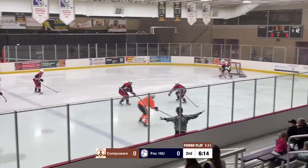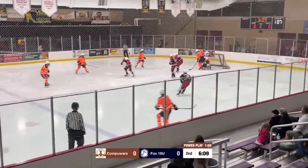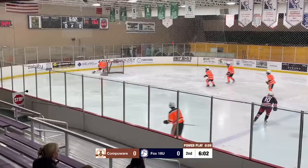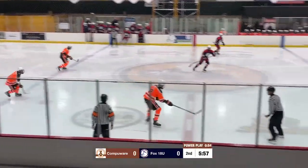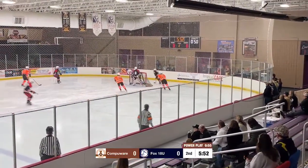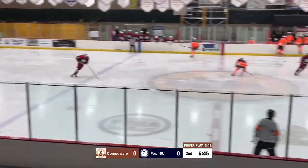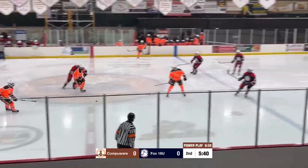Avery tried to collect, came off the end of the stick. That one knocked down by Backen's stick, I believe. Backen's going to collect and dump it deep. Going to get a line change here by Fox Motors. Burns going to collect around the net. He's going to use the boards. No icing there as Compuware collects out in front of their own goal.